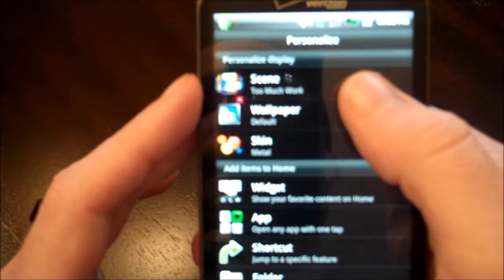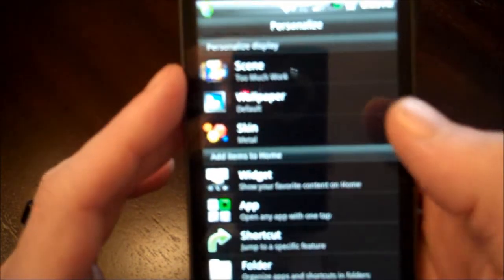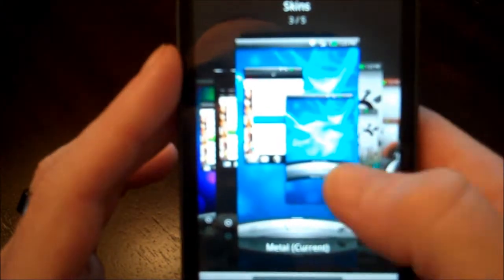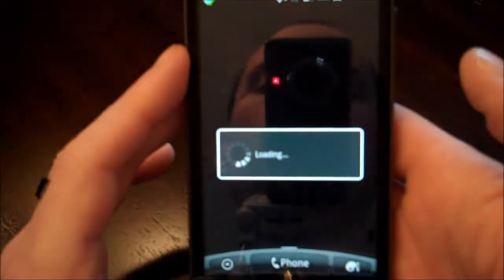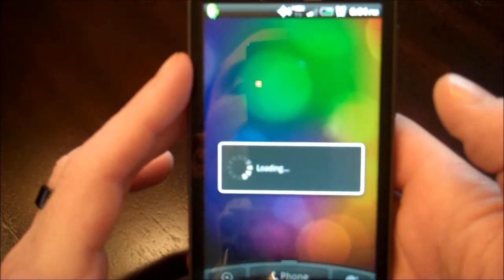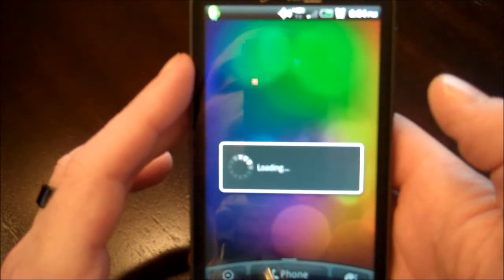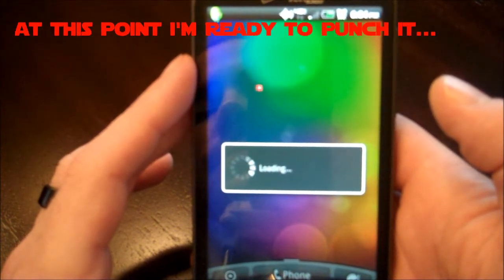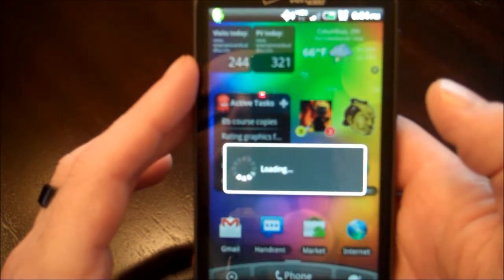Again, another great thing about Sense on the Thunderbolt is your personalized menu. You can create your own scenes, which are pretty similar to Windows themes if you ever play with those. You can do your wallpaper. The other thing I like here is the skins, where you can actually reskin basically all the windows and the way they look on your phone. So here I'm changing back to the default HTC skin from my metal skin, and as you can see there, it was running a little bit slow.